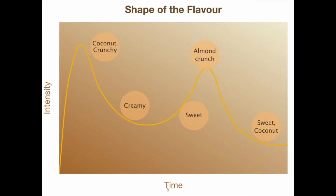Based on that, I could create the shape of the flavor diagram, which connects the intensity of the flavor during the time of the consumption experience. First, the coconut crunch is very intense, which then fades away and the creaminess and sweetness appear, which then is intensified by the almond crunch, but it's still very gentle because the almond is blanched, and the aftertaste is more sweet and coconutty and delicate.